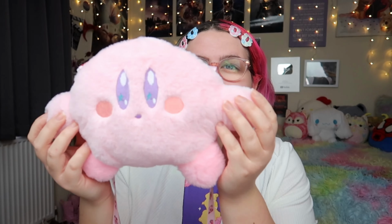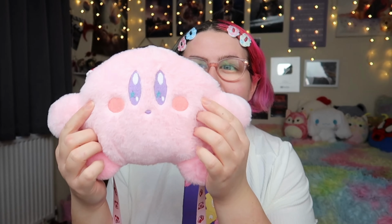Okay, this next one is probably my favourite out of all of them, honestly, and it's this little Kirby bag here. I absolutely love the character Kirby. I have a little game on my Switch, which is Kirby and the Forgotten Land, I'm pretty sure it's called, and I absolutely love that game. And so it's really nice to have a bag that is like in the shape of Kirby. It is so, so cute and soft, and it has the cutest little face embroidered on the front here.